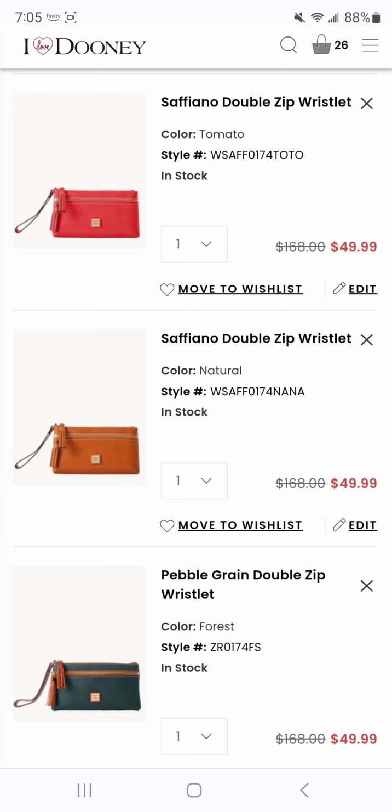This is going to be a great grab and go piece. It would make a great catch-all. This is going to be a great gift for a graduate. It's going to be a great birthday or Christmas gift. $49.99.